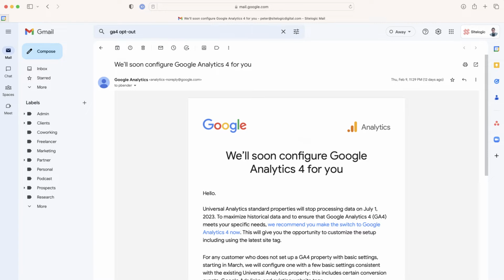If you're the admin on a Google Analytics account, then you've gotten this email. Actually, you've probably gotten a bunch of emails about GA4 over the past year or more, but a lot of them you might have been tempted to ignore. Well, this one, unfortunately, you can't ignore, because if you do, Google is going to make some decisions for you.